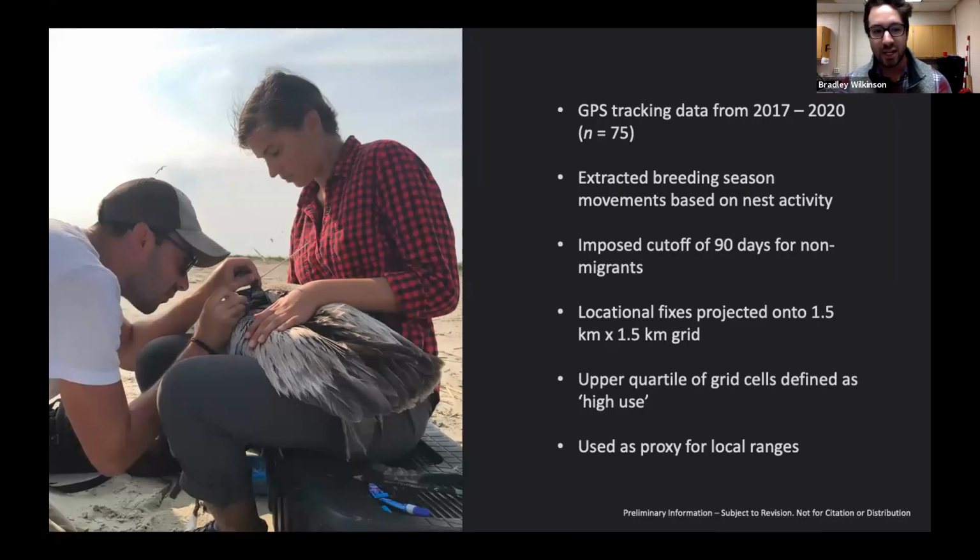We also have GPS tracking data from adult pelicans from 2017 to 2020. We've so far captured 75 individuals and gotten usable tracking data from those adults. We extracted just the breeding season movements based on nest activity. I built a recursive algorithm in R to determine the frequency of nest visitation for each individual. And once those individuals stopped revisiting that nest, we decided that was the end of that individual's breeding season. So we removed the breeding season movements only. Some individuals who do not migrate actually stay at the colony year round. For those individuals, we imposed a cutoff of 90 days once eggs had been laid, which corresponds to roughly the maximum amount of time needed to successfully raise chicks in the species.